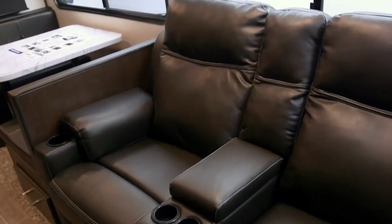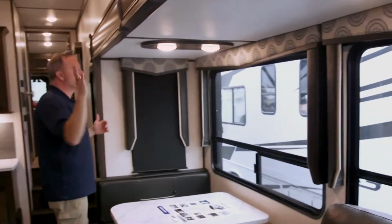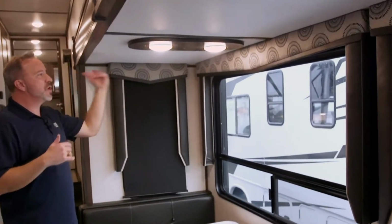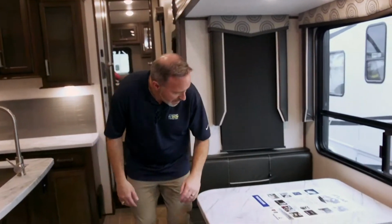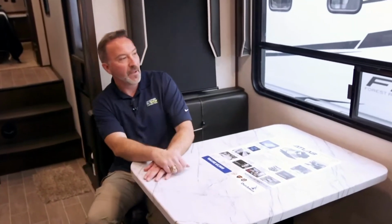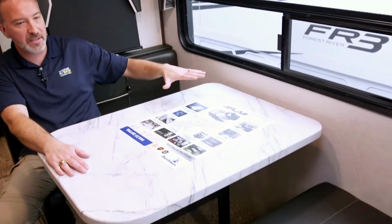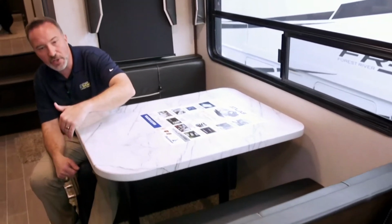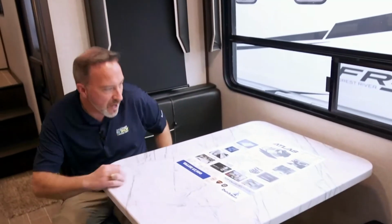Comfortable double recliners right there, surrounded by large panoramic windows. So when you want to watch the sunrise or the sunset, depending on what side of the state you're on, you're going to be able to do that in style and comfort. And when you get finished making that camp cooked meal, this is where you can sit down and reconnect. You got a large dinette booth, plenty of space to fit 4 people, storage underneath both, and when this is ready for nighttime, it reduces down into a sleeper, and boom, there you go.